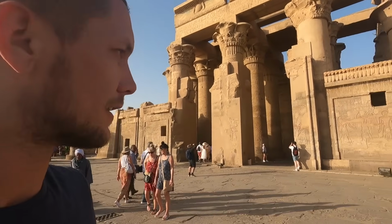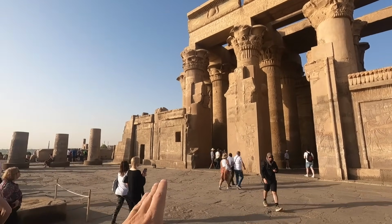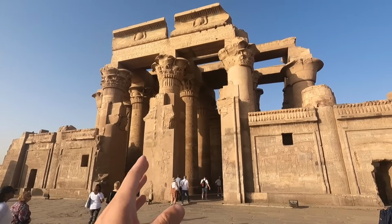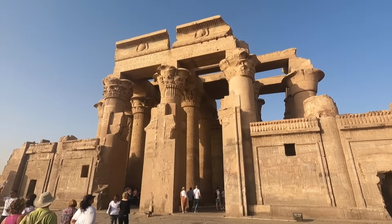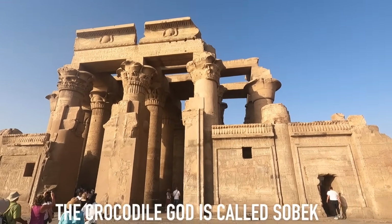So this temple of Kom Ombo is kind of different to any other temple because it's considered to be two different temples joined together. Apparently the left one is to worship Horus, the same guy as the temple that we went to earlier. And the one on the right is to worship a crocodile god. I don't know the name exactly. That's supposed to be an evil god, but people worshipped him. And from what I read online, they actually found many mummified crocodiles here. I think you can see them in a museum close by.